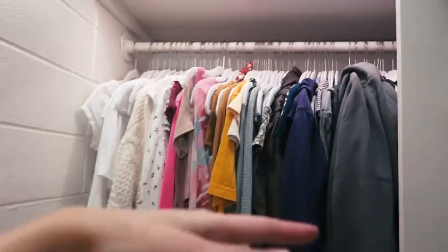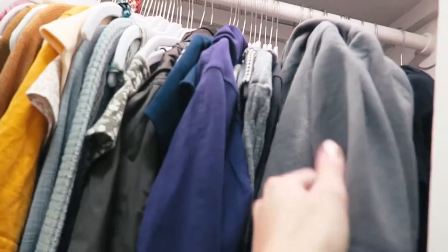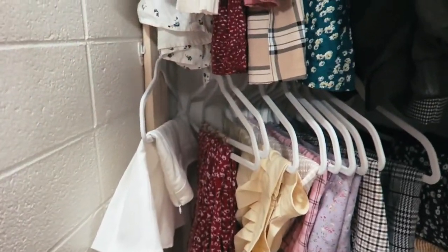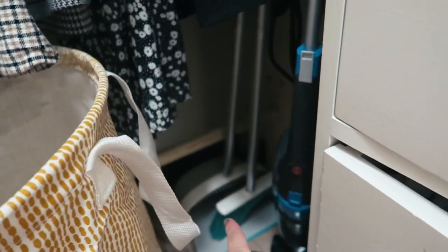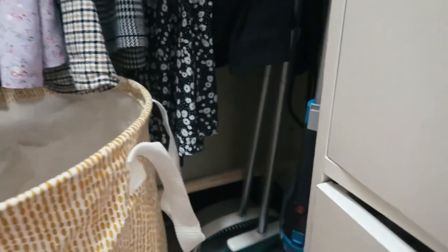Have some lights here. I put all my clothes in color order, white, Roy G. Biv, black. Here are my shorts and jeans. I also have some shoes on this top shelf. I really don't know what that is, I just put it there. And my dad built a second rod for the closet, so I just have stuff like skirts, and I have a laundry hamper, and a vacuum, broom and dustpan from IKEA.